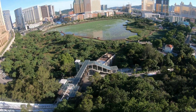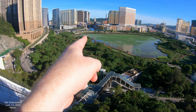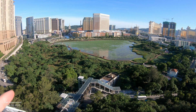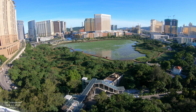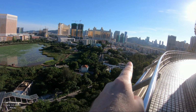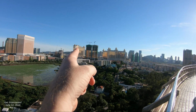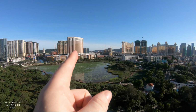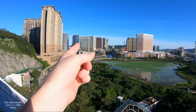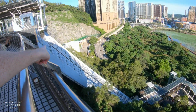So let's take a look here. If you can see this whole brown area, this is all new. This wasn't here. Actually, I tried to walk on it when it was still being built, and I had to get over a few hurdles. So yeah, it's this little brown thing right there. And this is Taipa Village right here. These are Galaxy, that's Zhuhai, all of that is Galaxy right there. And then Venetian, Parisian, Londoner, Morpheus. And then you can just take this little thing all the way up here.